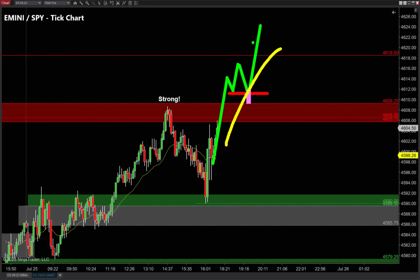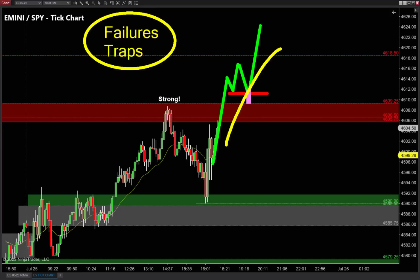So if I want to get in during that pullback, I would love to get short during that pullback. There's one type of entry pattern. It's called a crown reversal. You guys know these, right? Because in the free trading course, I teach you guys about what are called failures and traps. If you were to put together a failure pattern and a trap pattern, you get a crown reversal.